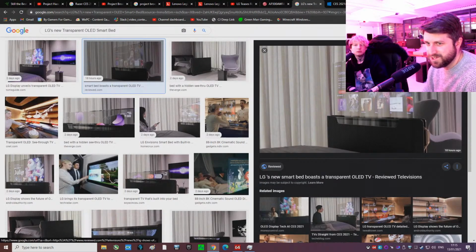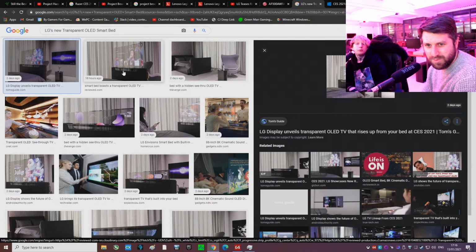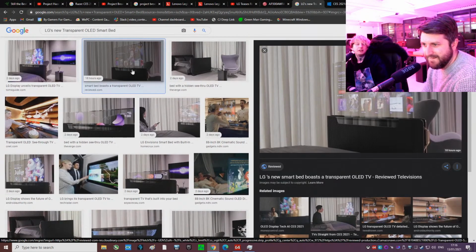This is another one from LG. I couldn't actually find the LG website with anything on it, so I've just got some images here of the new transparent OLED smart bed. So this is essentially... Oh, it's a rubbish image. So it's a whole bed? It's a bed that has, like, a thing at the end that this transparent TV pops up from.